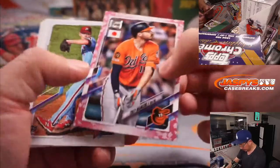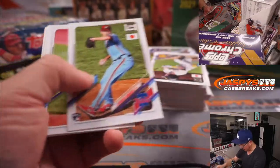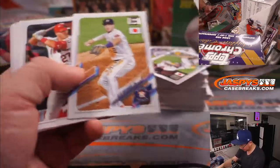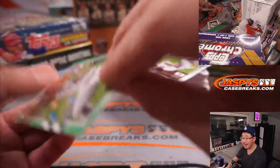And we got another. There's Trey Mancini, 85 out of 99, cherry blossom border. Got Garrett Cole, green, 10 out of 75.